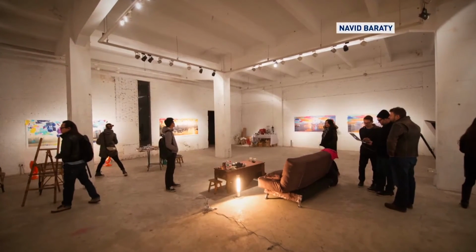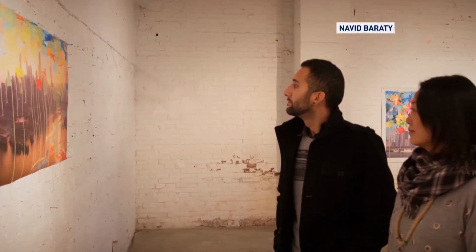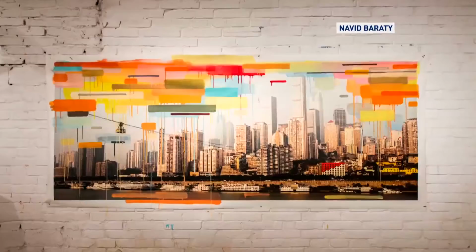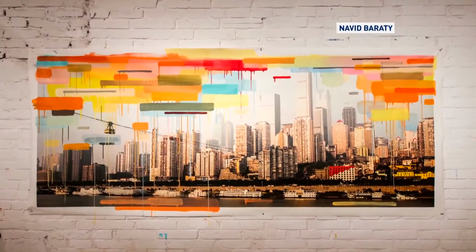So Apple contacted me to do a project in Chongqing, China at the end of 2014. They wanted to bring two artists together from different cultures to go to Chongqing and photograph the city for a new store that they were opening. And so they wanted to bring us together where she would do her artistic interpretation painting on top of my photograph that I took in the city.